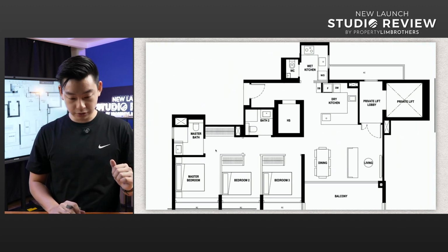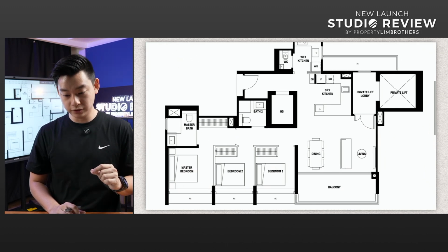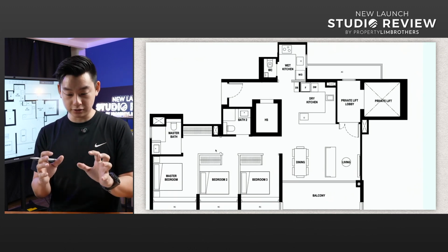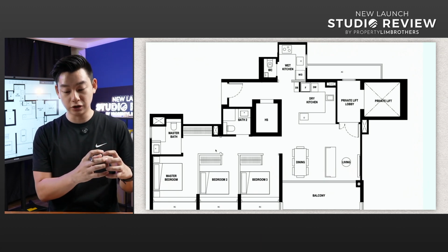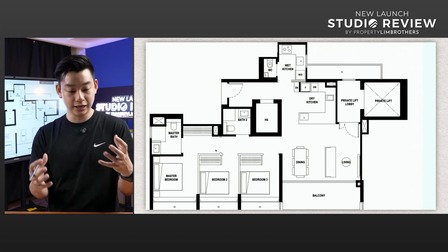So next up, we're going to be seeing the 3-bedroom size at 1238 square feet. In this one, you will also have your dry and wet kitchens together, but this is the model that has the private lift included inside here as well. That also comes along with your household shelter. And the living and dining is done up as a landscape design, so it's slightly different here.